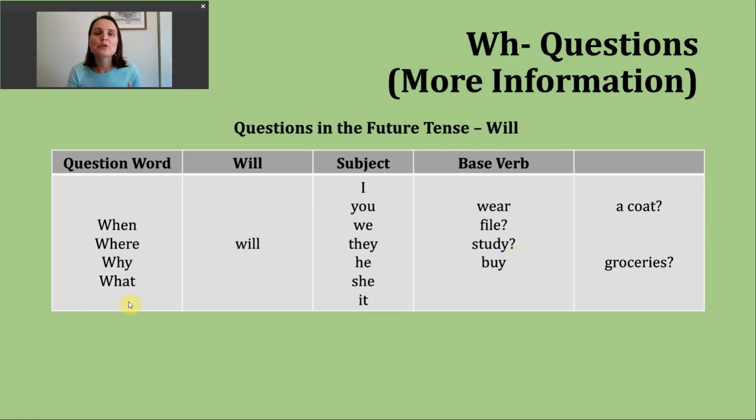So I've made this chart here so that you can practice creating your own questions. I'm going to do one for us, but then you're welcome to pause this video and try and make a few of your own, right? So an example of a question we could make might be, let's start with the question word where, then I'm going to use will, and now I need to pick a subject. Let's use they. Where will they study, right? So now I'm asking someone likely to make some prediction about what they think is going to happen in the future.